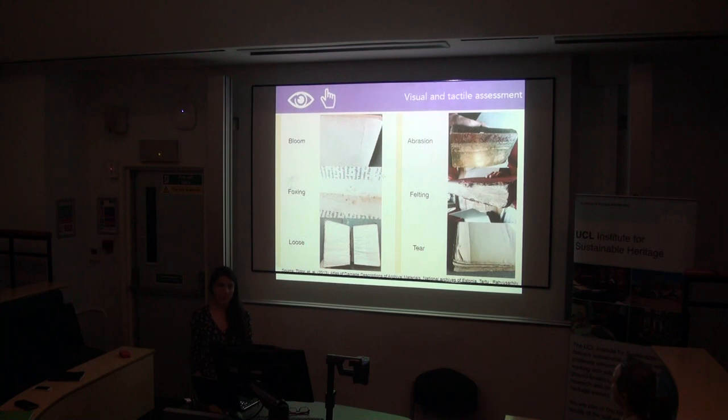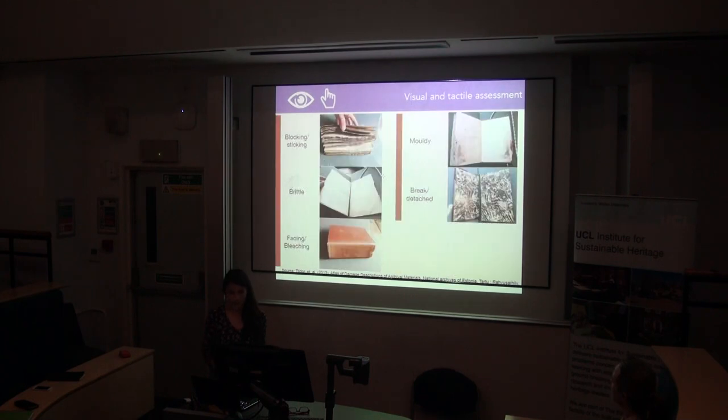And the medium damages were bloom, foxing that I found a lot, and it has to do with humidity. Loose, when the covers and the pages are detached, abrasion, felting when the pages feel swollen, and tears mostly on the edges. And the major damages were blocking and sticking. This is different from the undercut pages, because this was actually caused by moisture, and I was able to separate the pages, but because the books are not used, they were very difficult to separate.